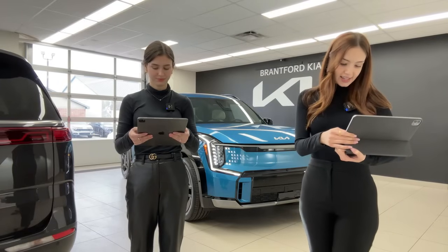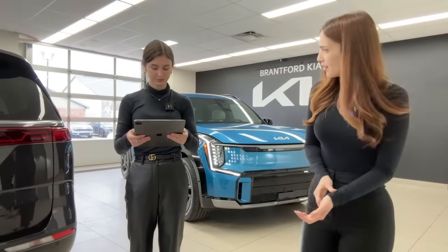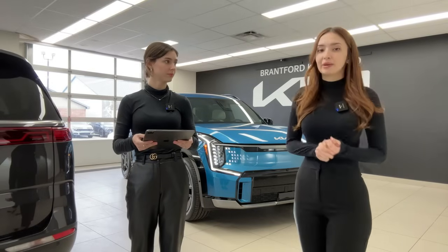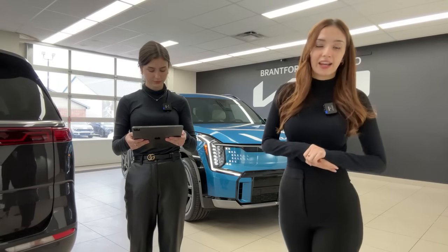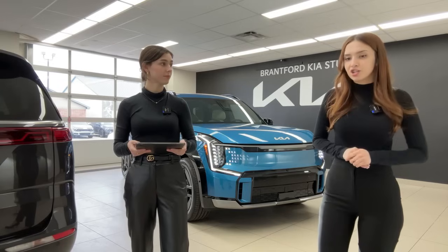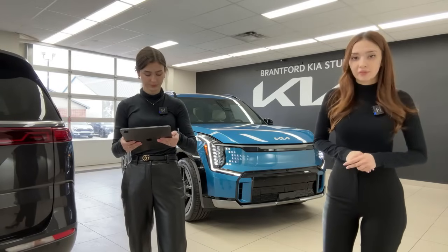Talk about warranties and included perks for reservations. So included perks for reservations, we don't really have any. I know in the US things were different for the EV6, for example, but here in Canada we don't have any special perks. Warranty, you have an 8-year, 160,000 kilometer warranty on your battery, and an 8-year, 150,000 kilometer warranty on other EV components. So very good warranty.